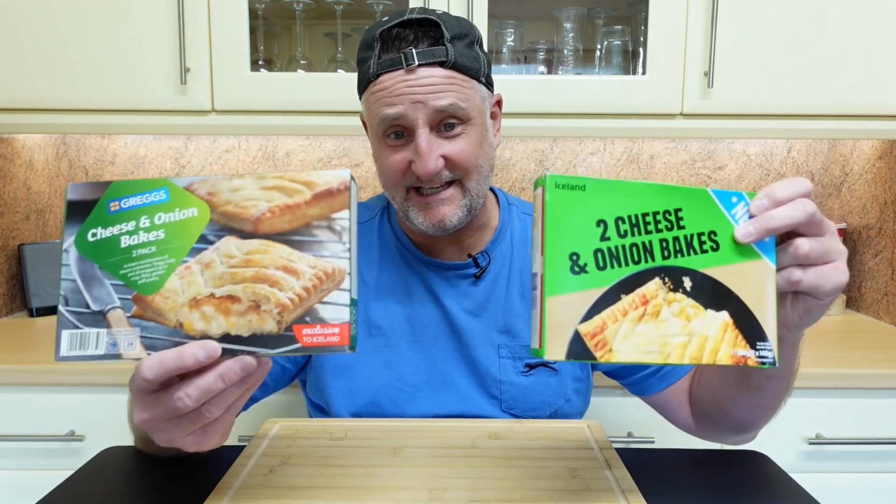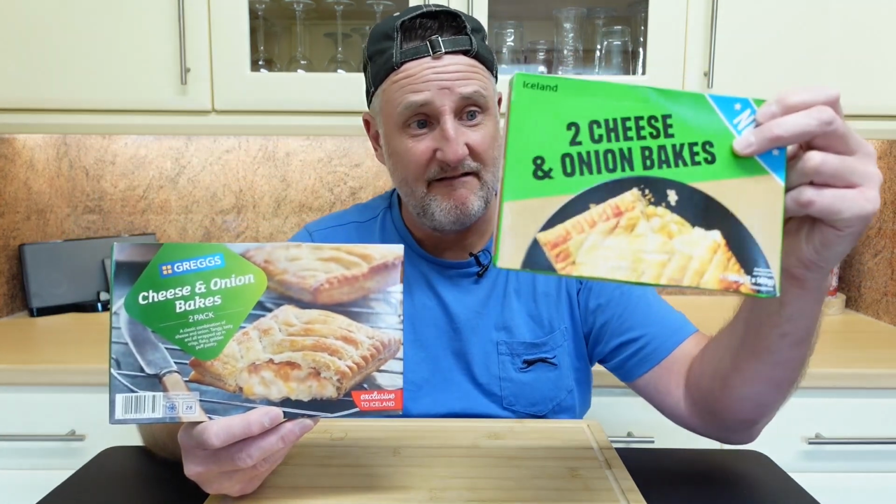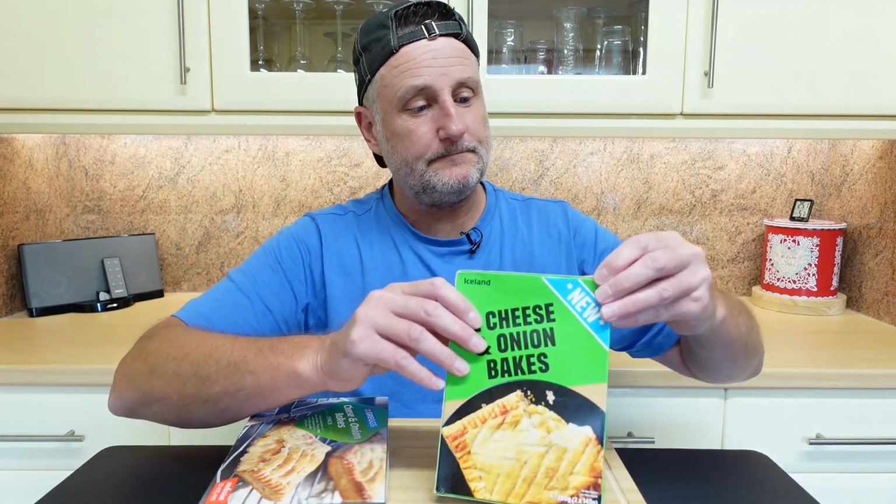£3, but if you buy four of them, you can get them on a multi-buy deal, four for £10, which makes them £2.50 then, a box. That's a lot of money compared to this. Is this three times better than this? Huh? I doubt it. Right, let's open them up and have a look.